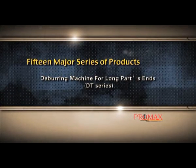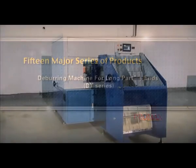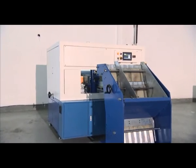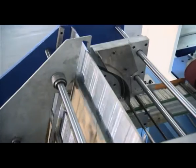Deburring machine for long parts and DT series. This machine adapts either single belt or double belts to convey, and can debur double end surfaces at one time.